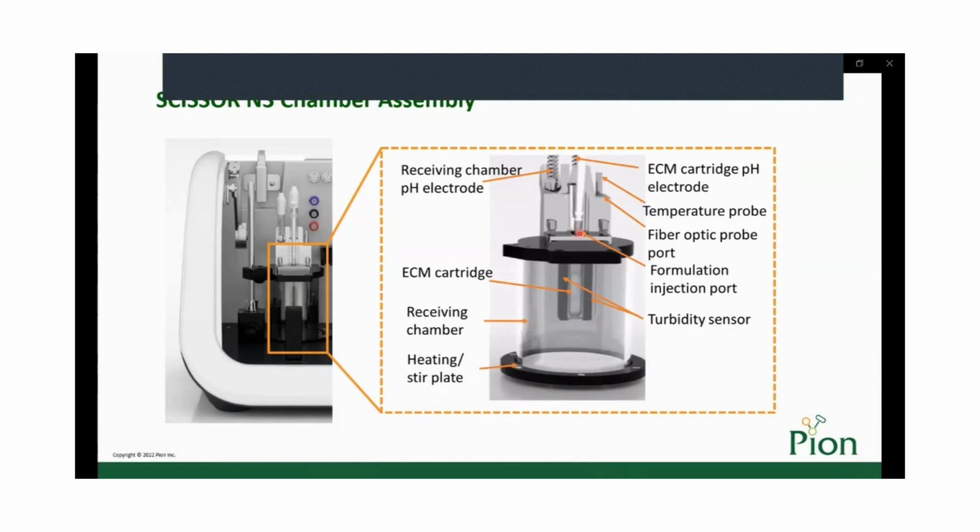Injection into this cartridge is achieved through this formulation injection port. At the same time, there is an ECM cartridge pH electrode that is located at that injection site that will monitor the pH change from injection back to the pH of typically 7.4 due to the fact that this carbonate buffer will diffuse through the porous membranes as previously mentioned.